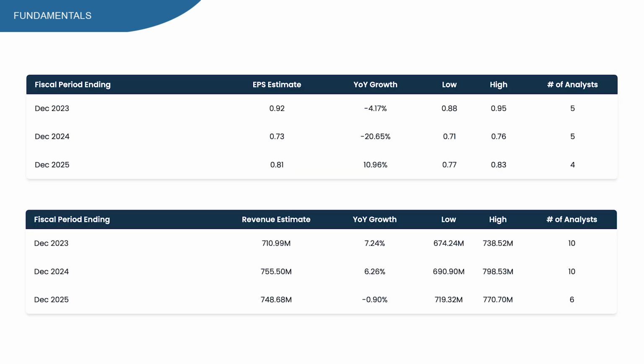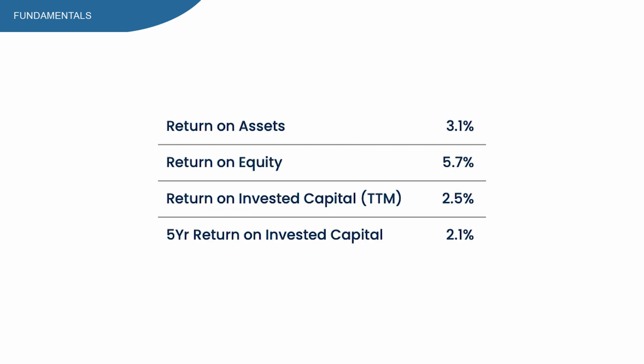Analysts expect a decline in EPS in 2023 and 2024, which is very interesting. For the revenue growth it's pretty different, with mid-single digit growth expectations in 2023 and 2024, but after that they expect revenue to slow down.